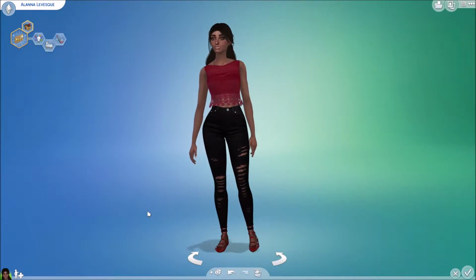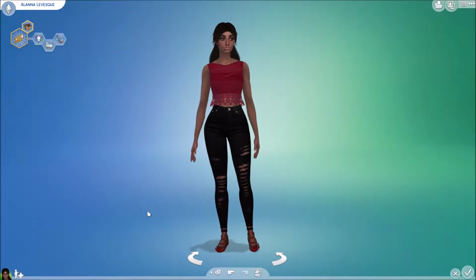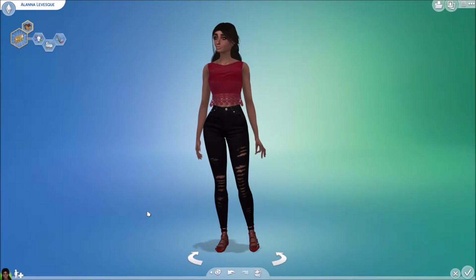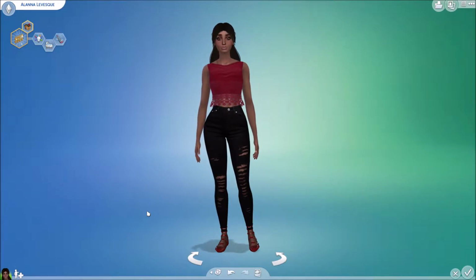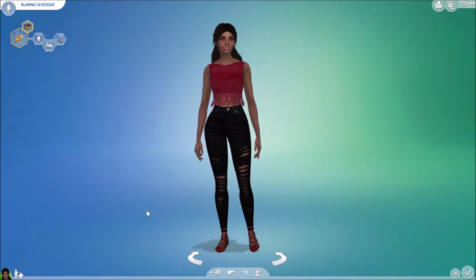I know that there are a million of these on YouTube. Some of them are done by really popular simmers and some by not so popular simmers. But I am a big family type of simmer, and this is one of my favorite challenges. I have tried to start it before, but I accidentally lost the file, and I already had 20 some odd children, and I just did not want to start over again.